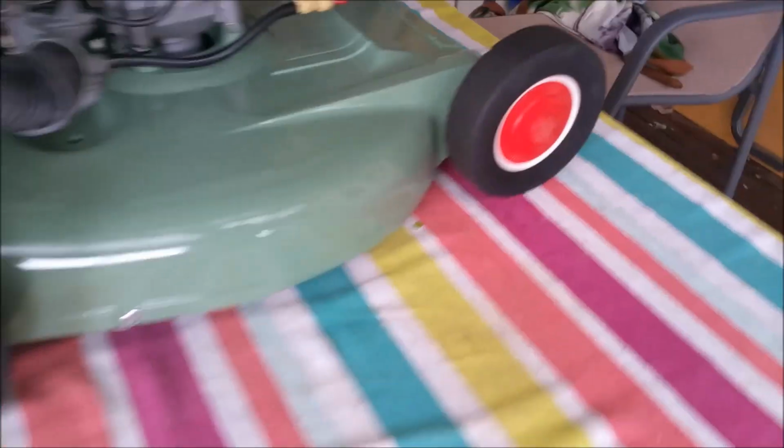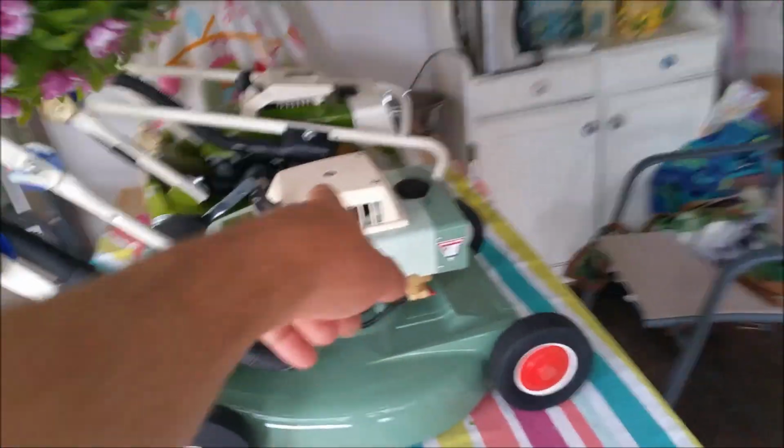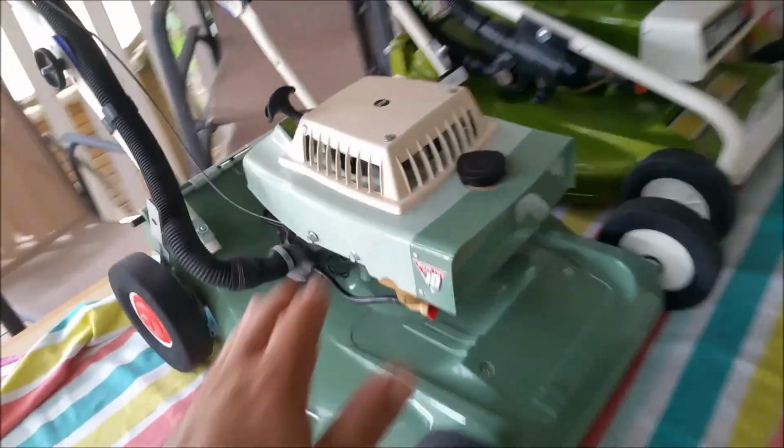So this is a little Tirana one. And the Wolseley one, which I haven't decided what stickers to use on those. It's got a Series 71 on the side. And we've got our little catcher stickers. I've got to get the rest of them out. And the other thing is, that was only temporary. This pull starter, zip starter.